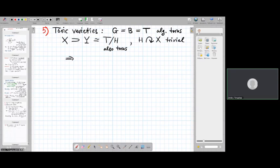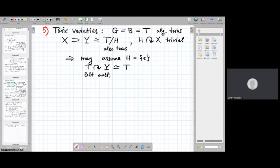So in this case, we may assume that the stabilizer is just trivial. In other words, the homogeneous space Y is identified with the group T itself, on which T acts by left multiplication. So under this assumption, a toric variety is just an open embedding of an algebraic torus, so that the action of a torus on itself by left multiplication is extended to the open embedding. This is what is usually understood under the name of toric variety.